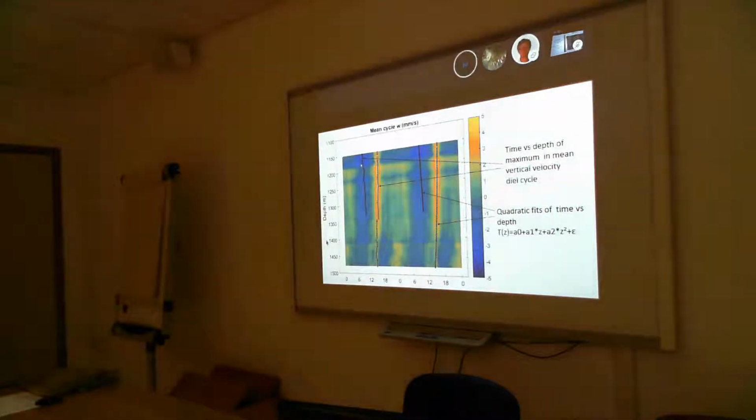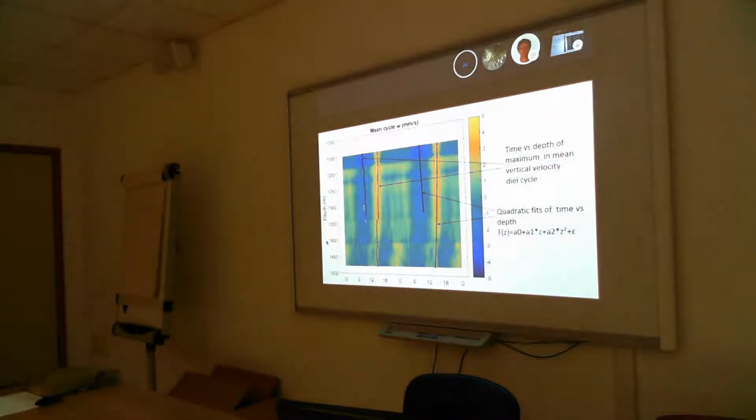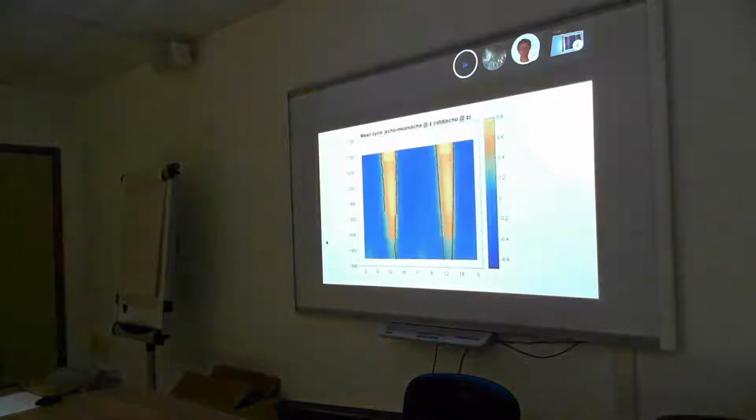So here is the data of that mean. And here I'm just plotting the dots where the maximum vertical velocity occurs in the downward phase and in the upward phase. And what is usually done, or what I usually do, is make a fit of the dots in terms of a quadratic polynomial. And these are the results. The fit gives the time at which the maximum vertical velocity occurs in the mean cycle.